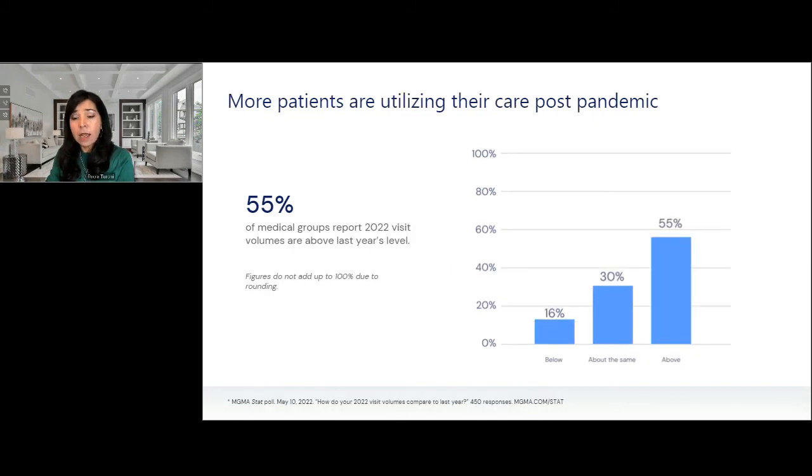And staffing challenges are further exacerbated by increasing patient volumes. So it's a good thing, right? But according to an MGMA survey that came out in May of this year, they found that 55% of the practices reported their 2022 visit volumes above 2021 levels. And although it's great to have higher numbers of patients, it is not when we're doing all of these jobs of supporting all of these patients with fewer resources.